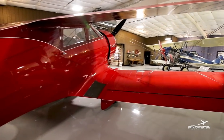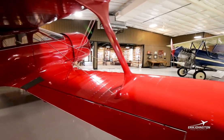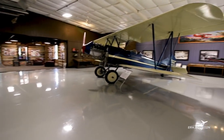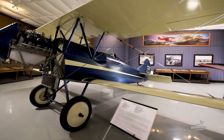After Wells finished the drawings, Mr. Beech attempted to interest Curtiss Wright senior management in producing the new aircraft. After being unsuccessful, Walter and Olive Ann decided to form their own company, along with Mr. Wells, K.K. Shaul, and investor C.A. Yankey. Beech Aircraft Company was founded on April 19, 1932 in Wichita, Kansas.